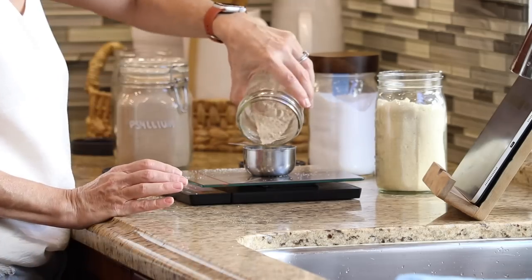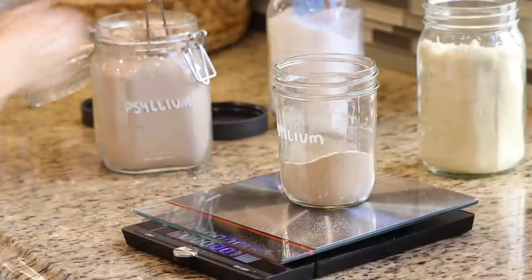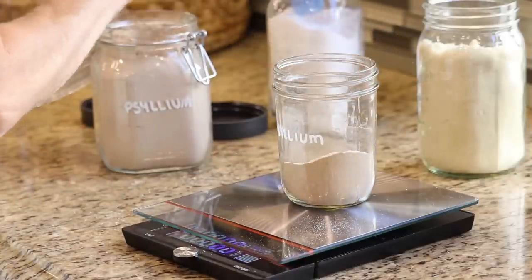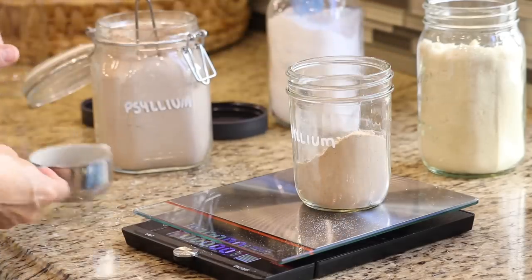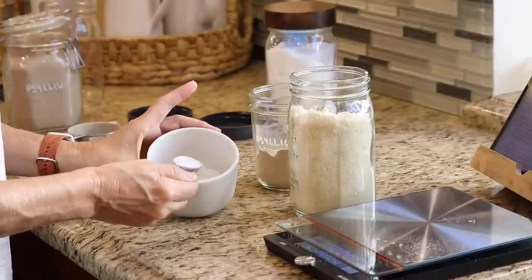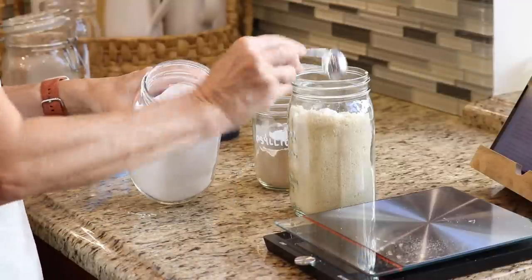This recipe calls for 3 cups of almond flour and 10 tablespoons of psyllium husk powder, but I prefer to use a scale to measure out the ingredients for this recipe. And since I had the time, I decided to measure out 2 batches, and I use a paint pen to label the jars so that I don't forget what's in them.